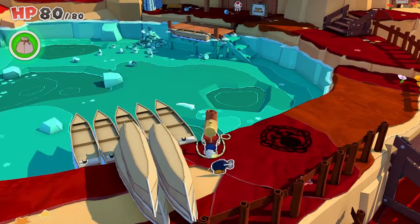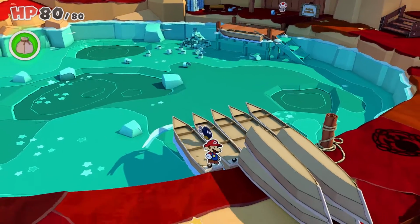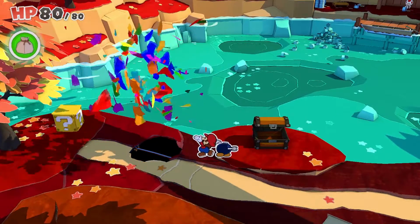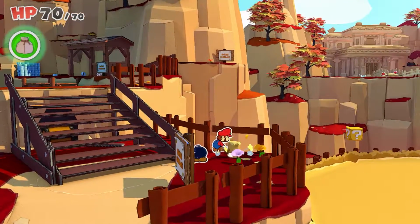Just a couple more. One of them is after, again, you fill up the lake, you're able to cross this area previously where I showed you how to get the question mark block, and there will be a not so bottomless hole right next to the question mark block, and that is your last one. And we'll move on to the treasures.